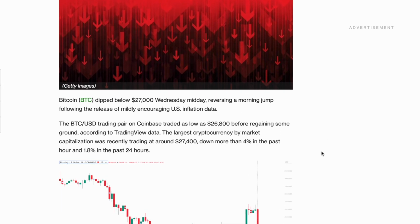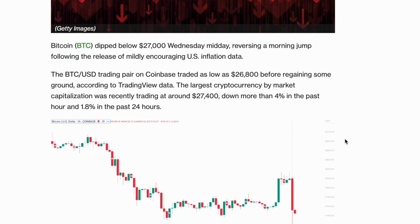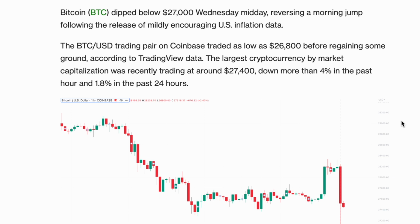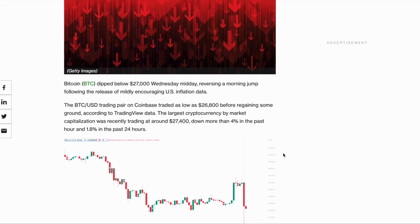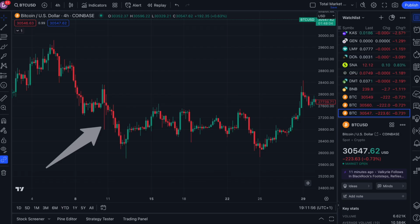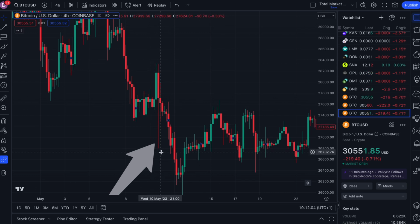So as we can see from this news article from that day, Bitcoin dipped below $27,000 on Wednesday, reversing a morning jump following the release of a mildly encouraging US inflation data. So there was encouraging inflation data, Bitcoin pumped, so the traders in my account were long. But then the market manipulation kicked in, bang, a massive scam wick to the downside, wiping out all those traders in that moment. And if I just zoom in here, you can see how intense that drop was. It was massive. So during that time, my account was just vaporized to zero.